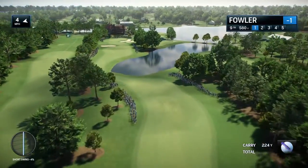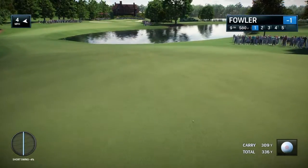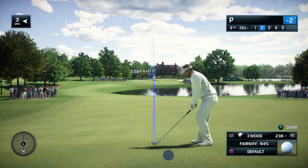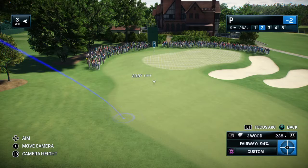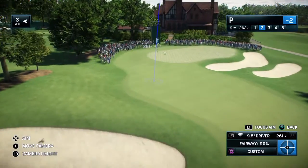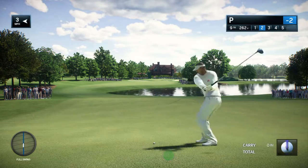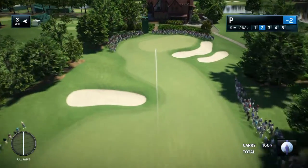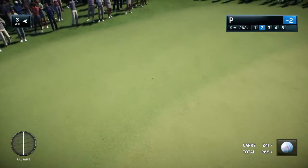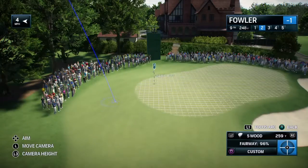That appeared to be a good strike right there, Frank. Oh, good. It's just towering. Look at that hanging in the sky. Second shot. Nice position, short grass, second shot.